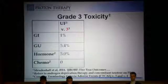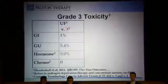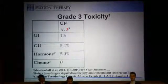When we looked at the grade 3 toxicity in our patients, we scored these patients as we followed them with the common terminology criteria for adverse events, version 3. And what we found was that our rectal toxicity rate was 1%, our bladder toxicity rate 4.5 or 5.4%. And in the patients who were on our high-risk protocol that included concomitant low-dose Taxotere along with the proton therapy and 6 months of hormonal therapy, we had a few hormone-related grade 3 toxicities that were confined to those high-risk patients.